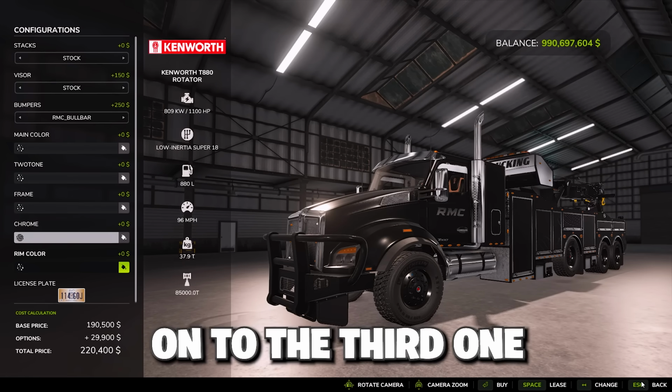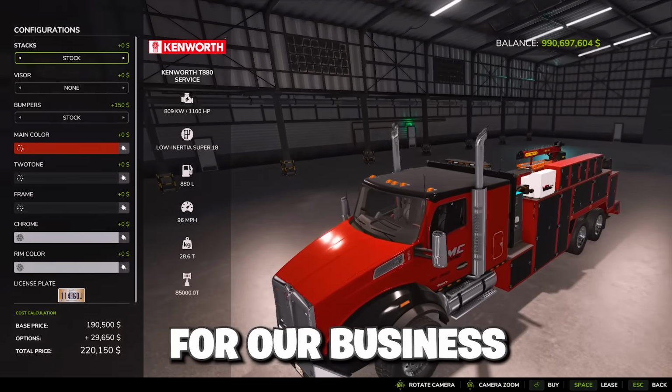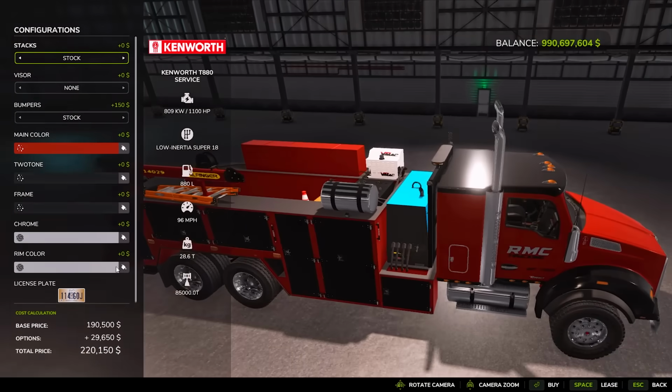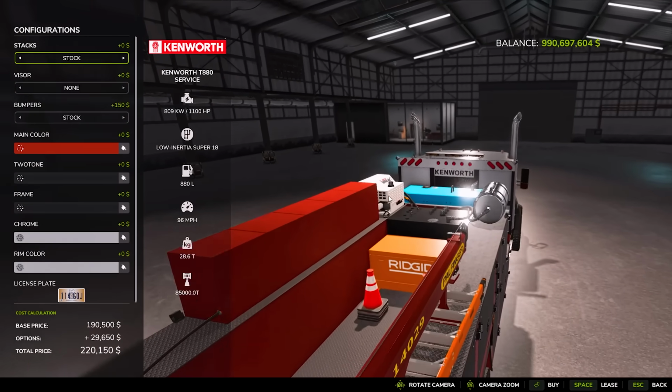So let's move on to the third one and then the fourth. All right, the last one is a cool one. This is actually going to be good for our business because it's a service truck. So if we ever have any problems with the other trucks, this one's going to come in handy. It's got actually a welder, as you can see, integrated in the truck. We've got an air compressor. What else? We got generator, toolbox.